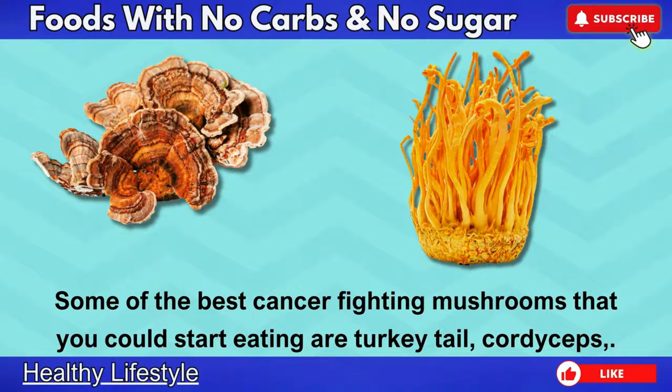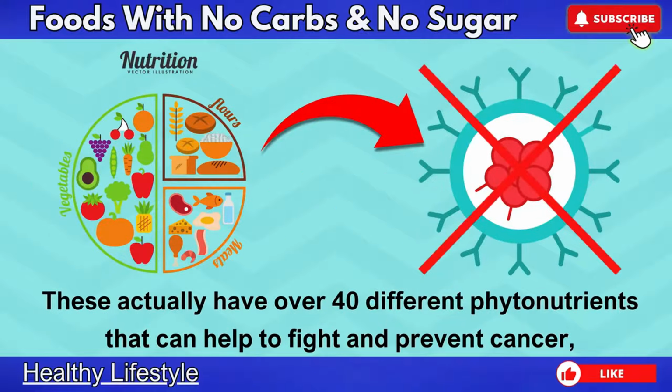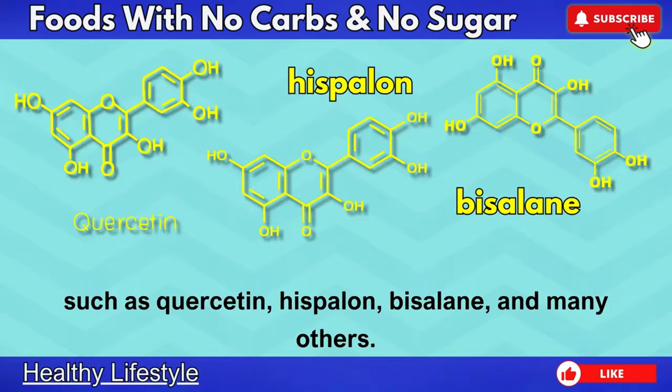Some of the best cancer-fighting mushrooms that you could start eating are turkey tail, cordyceps, chaga, lion's mane, reishi, and maitake mushrooms. These actually have over 40 different phytonutrients that can help to fight and prevent cancer, such as quercetin, hispalon, bisalane, and many others.